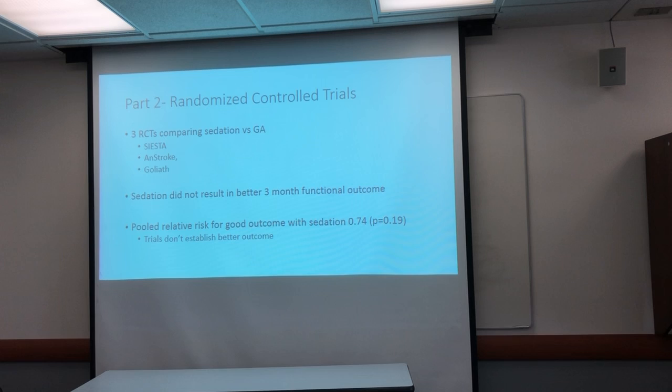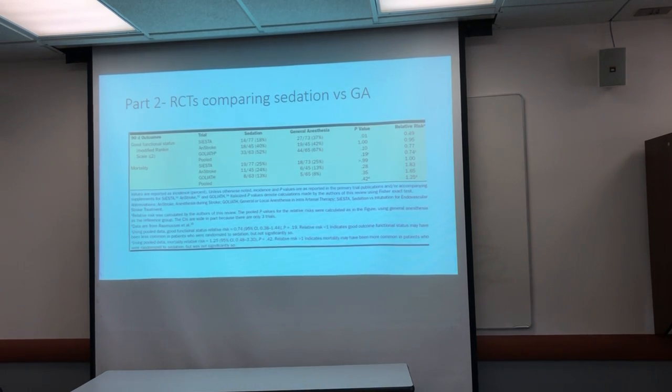And all 3 of these trials had similar blood pressure delineated numbers that you need to keep of at least 140. So this first table is just looking at the functional outcomes and mortality.